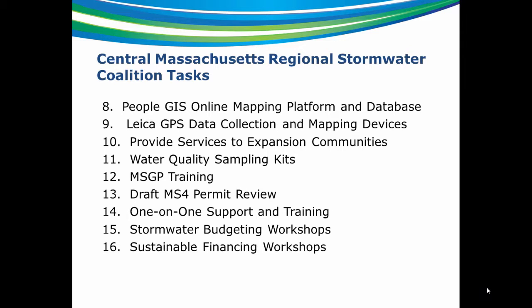Some of the items that these kits can measure in the field in real time are ammonia, surfactants, chlorine, conductivity, salinity, and temperature. These are all items that were included in the 2004 draft MS4 permit, and they can be done right in the field at the outfalls. One item that can't be measured is bacteriological testing; that has to be done in a lab.